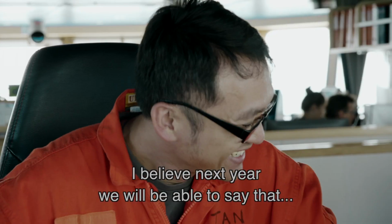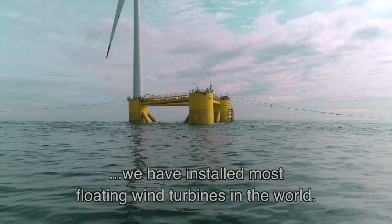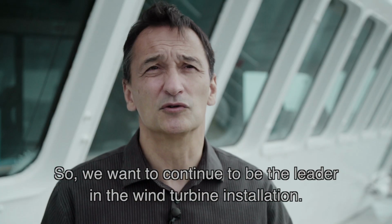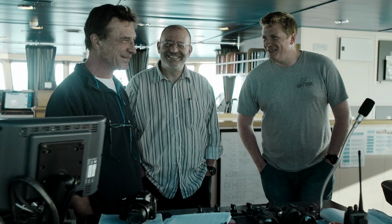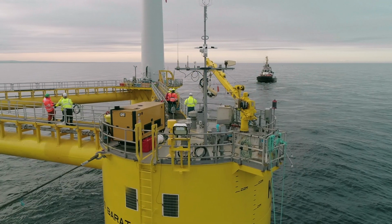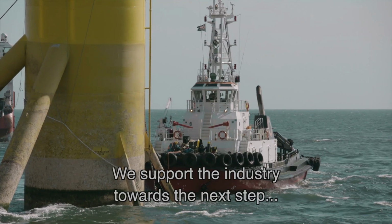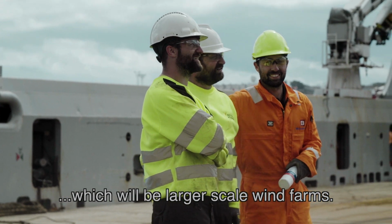I believe that next year we'll be able to say that we are the one who've installed the most floating wind turbines in the world. So we want to continue to be the leader in the wind turbine installation. Operation complete. We support the industry to the next step, which will be larger scale farms.